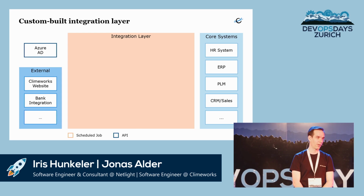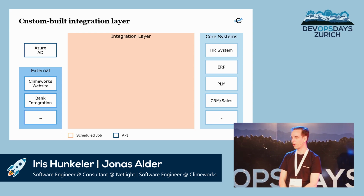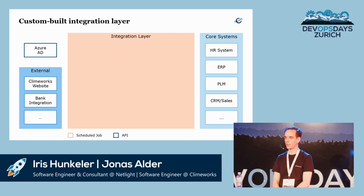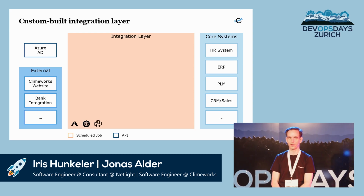This also meant that we could actually deploy the first components in weeks' time after deciding that. We built this on internally already known technology and platform, namely on Azure, Kubernetes, and Python.